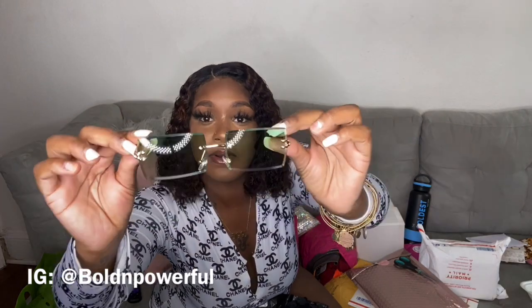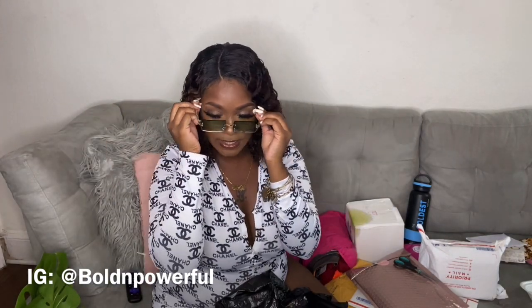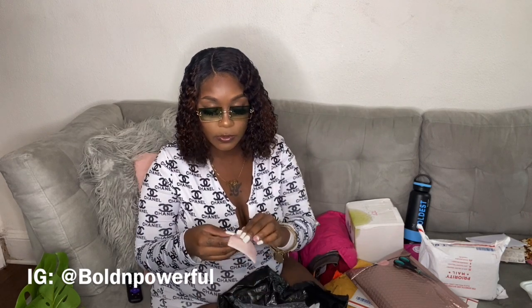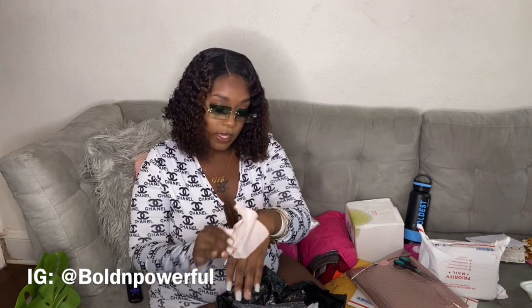This. Yes, boo, come through. Let me see. Oh my, yes, I want a pair of these. These are so freaking cute. It comes with the little dust wipe and this pink and cute. I like that. It came so packaged.